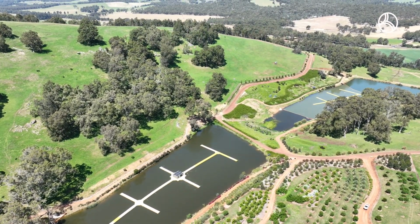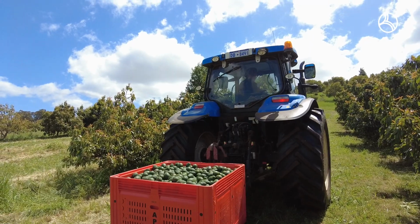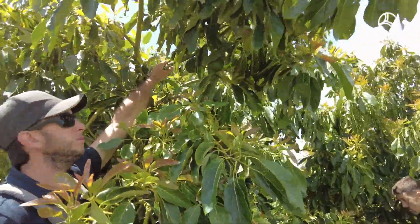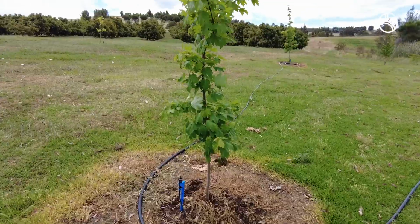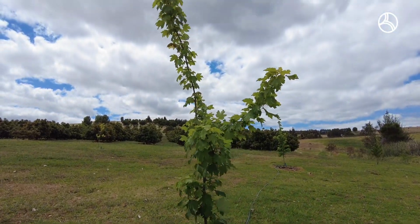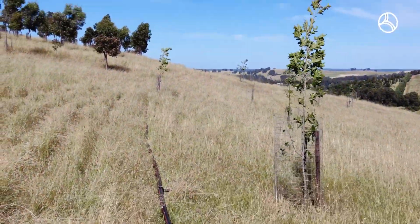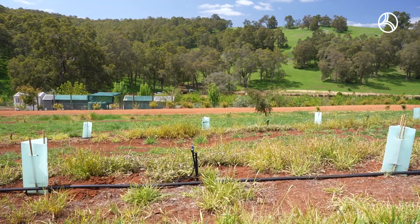A big project last month was the avocado harvest, which we finished up in the first couple of weeks of October, and now we're also watching our newly planted trees come to life as they start to grow. We've been wrapping up the installation of the irrigation for these new trees, as well as the newly planted truffles.